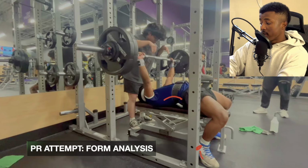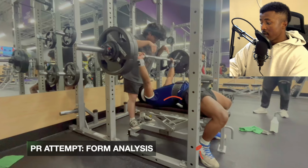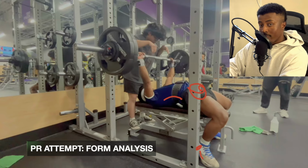One way I can improve on that is by improving my flexibility around my hip flexors and the psoas muscles, because if I can really tuck my leg behind without any hindrance in my flexibility in my midsection over here, I'd be able to have the heel on the floor, and I'll be able to drive even more into the floor.